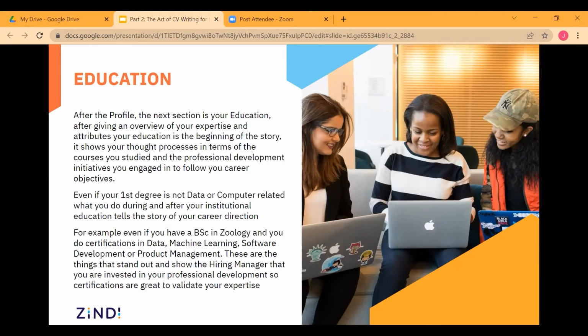Whether it's a computer science degree or a statistical degree, or if it's computer related, then great. If it's not, then also put the courses that you studied. If you've done the degree and you're even doing professional development courses but you haven't finished yet, also put that on your CV. You can put "in view".